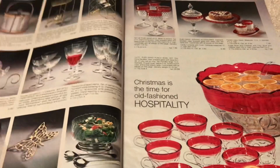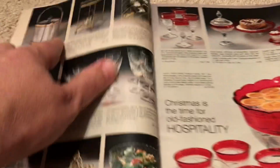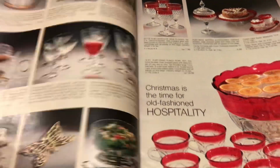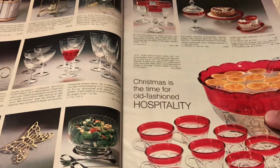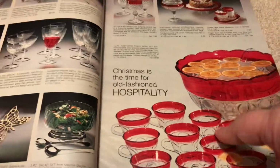And now we get to some Christmas party gear here. Your ice buckets, your wine bottle holder, your wine glasses, champagne flutes, your eggnog or Irish coffee cups, and your punch cups, your punch bowls.